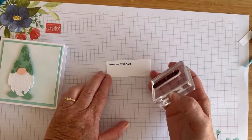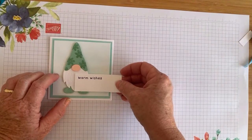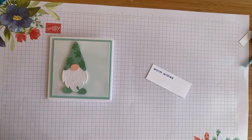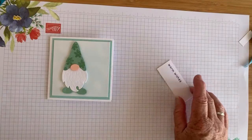There we go. Yeah, it's going to be cute on there. Just let it dry a second. Quite a juicy ink pad. Something fell off my table. I don't know what it was.